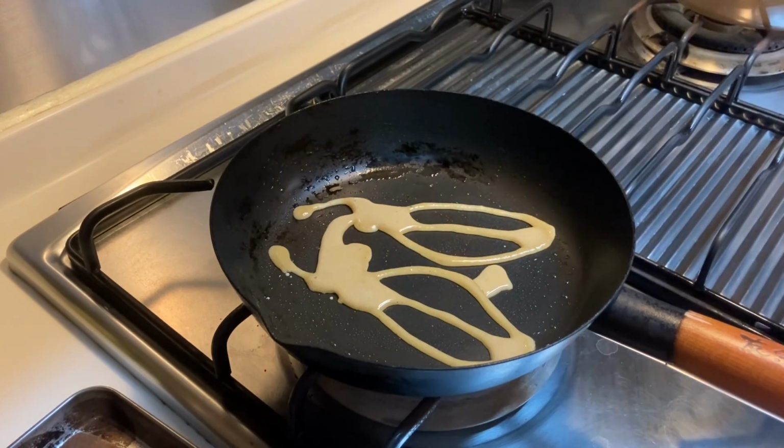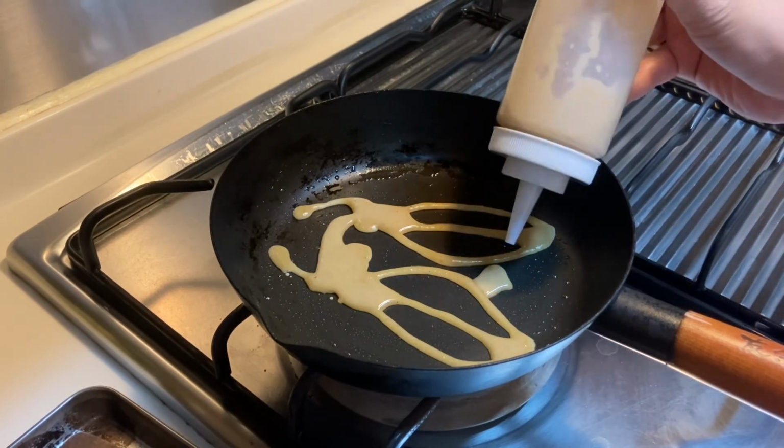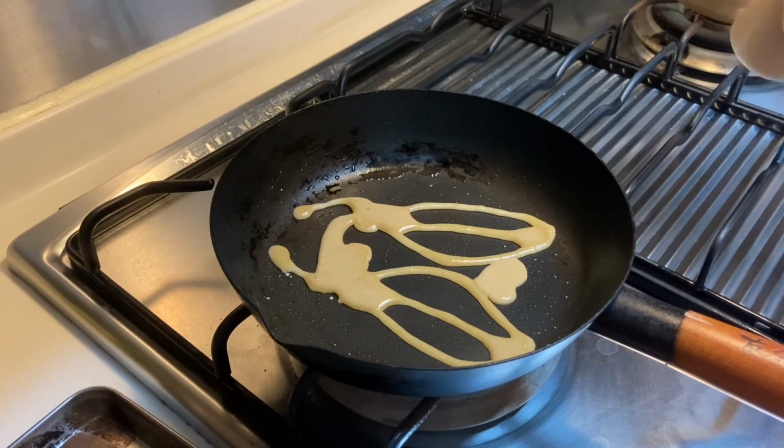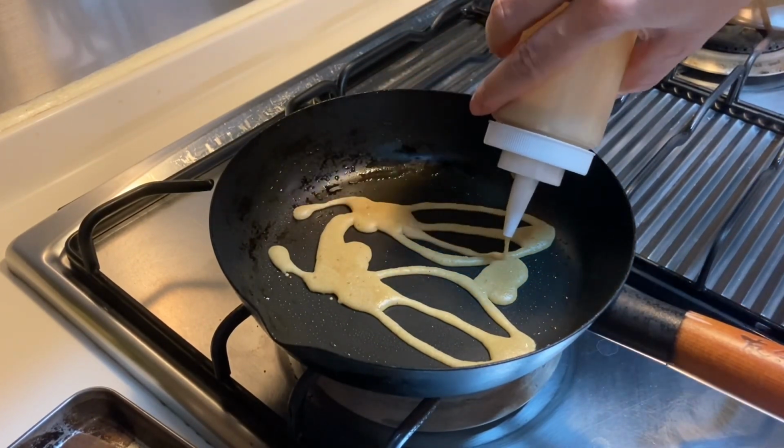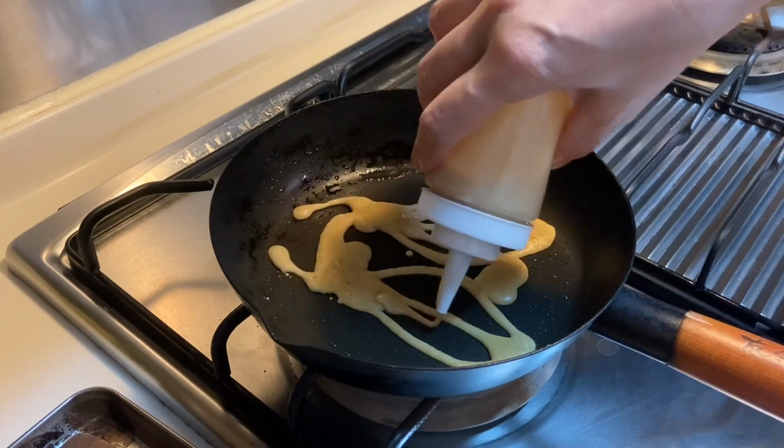All right, it's time to share the secret. To add a burst of flavor and a touch of magic to your pancake art, I present to you a sprinkle of powdered sugar. This simple addition will not only enhance the taste, but also create a captivating visual effect. It's like a sweet surprise, waiting to be discovered.